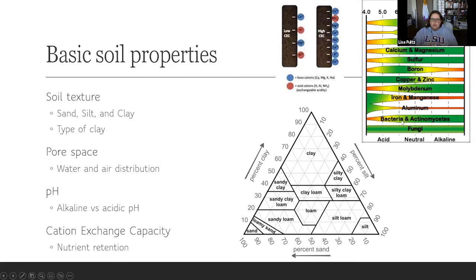But it also influences things like the microbial community. You can see fungi have a pretty stable bar all the way across. They're not as influenced or impacted by soil pHs, but bacteria are less well adapted to those low pHs. And so we tend to see bacterial communities start to decline as we get into more acidic conditions.